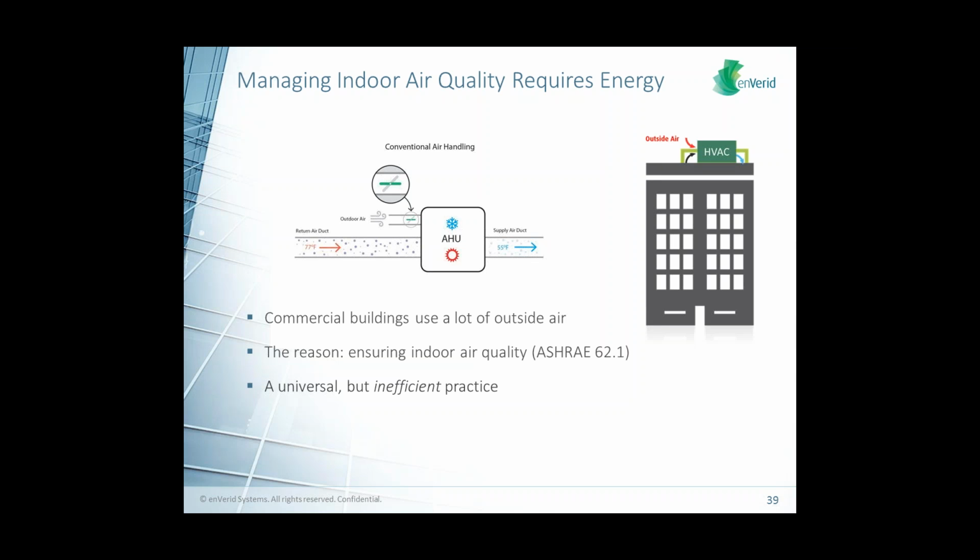But it costs a lot of energy, and the main reason it costs energy is because you're bringing outside air, which is always at the wrong temperature. It's either too cold in winter or too hot and humid in the summer. In both cases, we're substantially increasing the energy load on the HVAC systems through this process of outside air. Let's jump to the next slide.